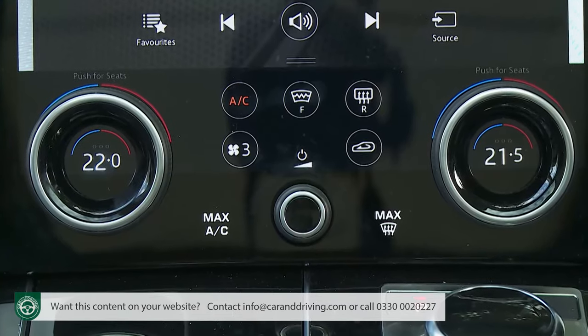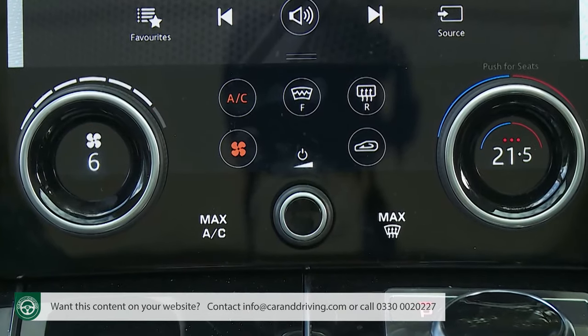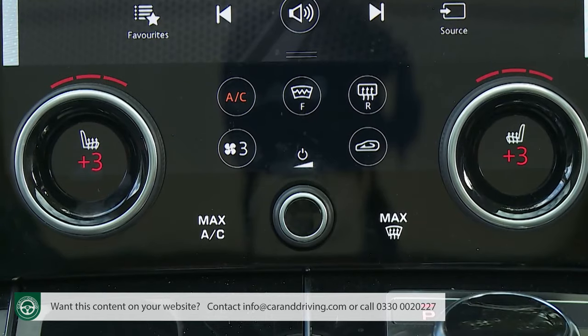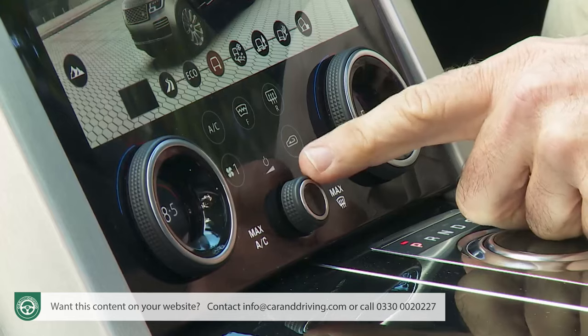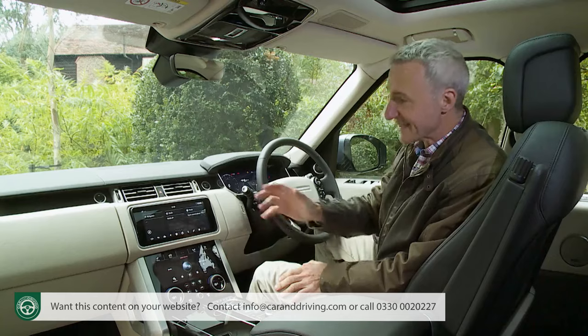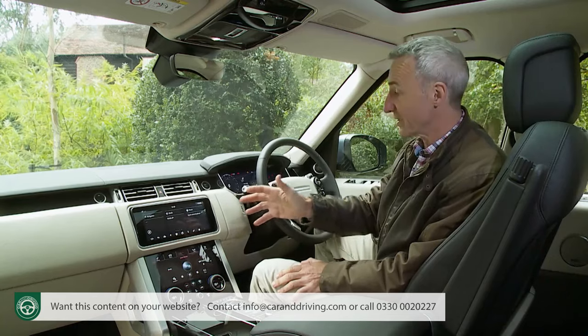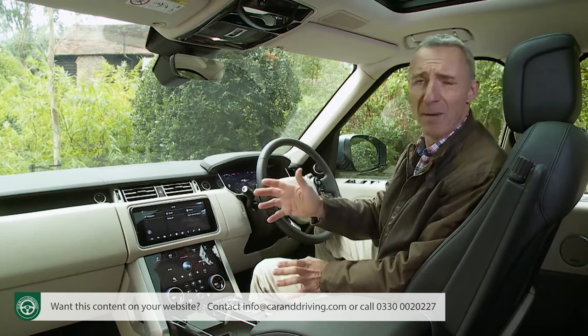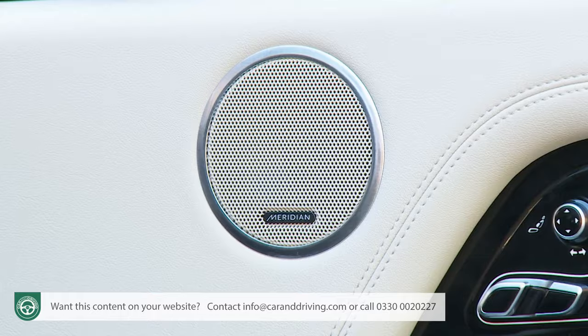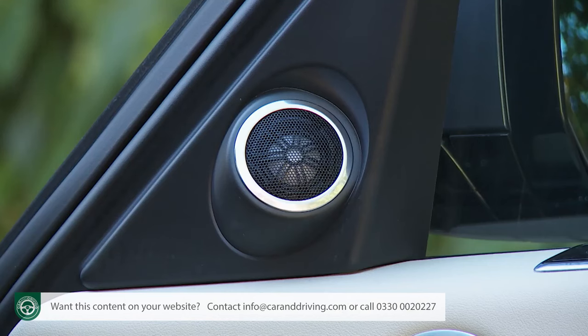Now these can be used to control the cabin temperature, the fan speed and seat functions, as well as the terrain response drive settings. In between these two controllers there's a proper volume dial so you don't have to stab away at the touch screen or at a steering wheel button to change the audio output of the superb Meridian sound system that all variants feature in various guises.